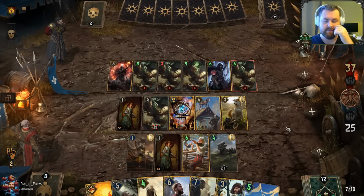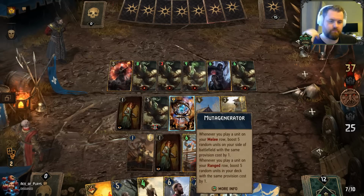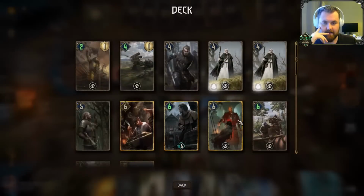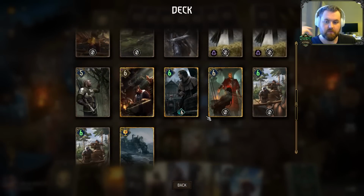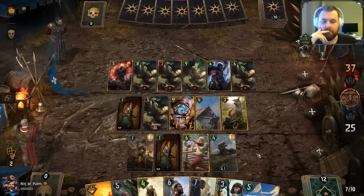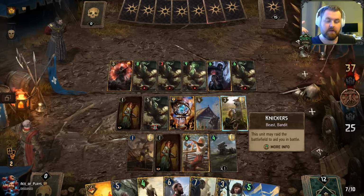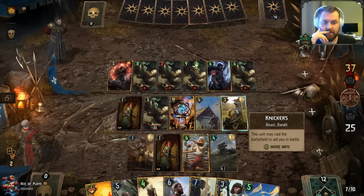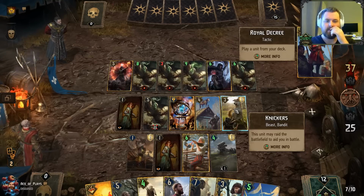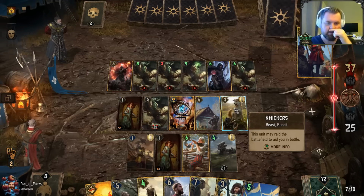Hey, nice of you to join us. So I used to think this only affected bronzes, but it actually affects everything. So Snowdrop being an 8 actually boosted Hubert. Which is cool. And it would have boosted Knickers, actually, if I put Knickers back first. I would have actually buffed that too. Alright, we're learning. We're learning. I said to be smart, and I ended up being dumb.